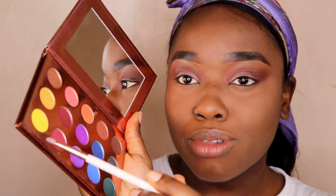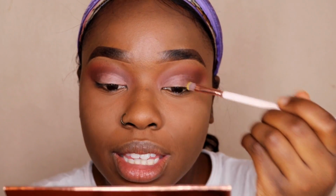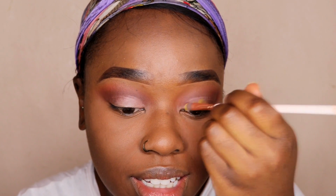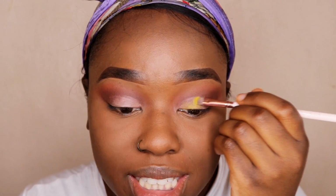Now with this brush, I'm taking the yellow, right here, to my eyes. Okay, I'm done. Now I'm taking this yellow. I am so scared. I have no idea how it's going to apply. I don't know whether it's going to do me justice. I don't know whether it's going to do itself justice. But we shall see. I don't know whether I should wet it or wet my brush.